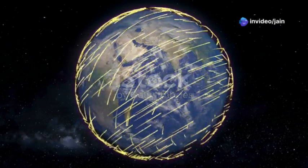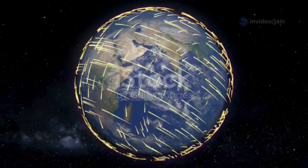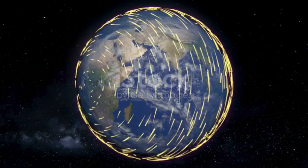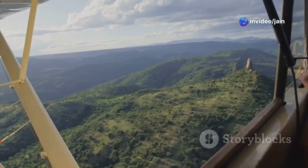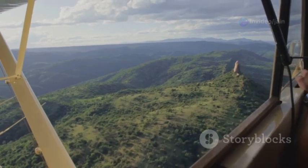Latitude lines circle the Earth horizontally. These lines are imaginary, yet they play a crucial role in navigation and geography. They help us pinpoint locations and understand the Earth's layout. They tell us how far north or south a location is from the equator. This distance is measured in degrees, with the equator itself being 0 degrees latitude.